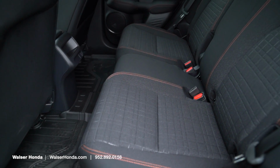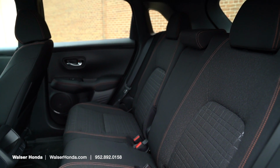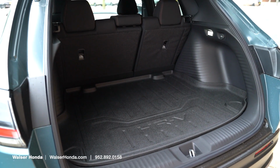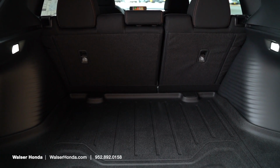Where I'm driving comfortably at 6'1", there was still more than enough space for me in the back, and I was surprised because if you would have told me this is the CR-V, the midsize, I would have believed you just from hopping in. There's that much room in the back, and for the cargo area, there is also quite a bit of space back there as well, and those seats do fold down.